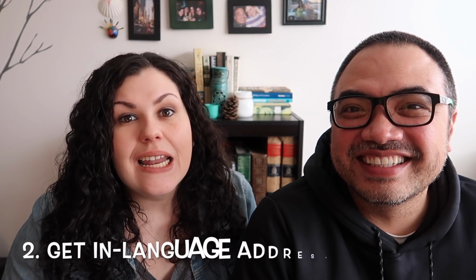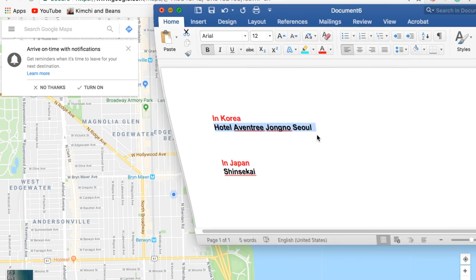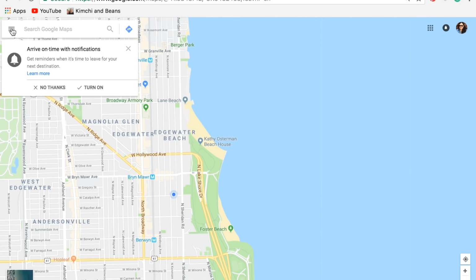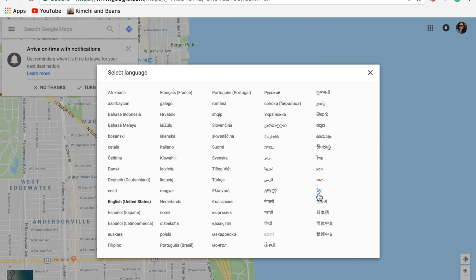Anyway, moving on. Tip number 2. You want to get the in-language address of where you're going. And that works for your hotel, for the attraction you're going to. And the idea is if you get lost, this is when you're going to show your taxi driver to take you to that place, right? And obviously they might not understand English or your native language. So you're going to have to go to Google Maps, go to preferences, change it to the language that you're looking for, and you can just enter it in English and it will give you the address in the language, whether it's Japanese or Korean, right?